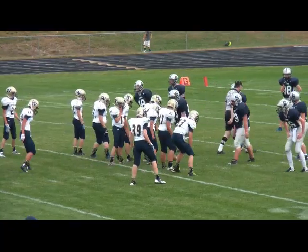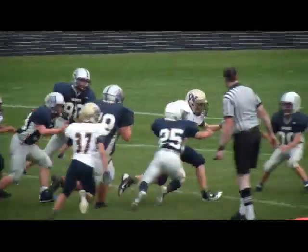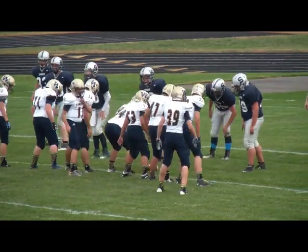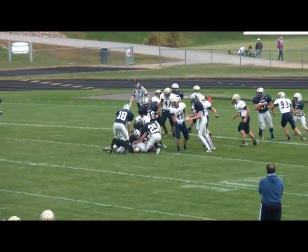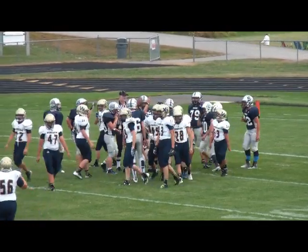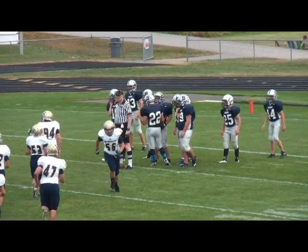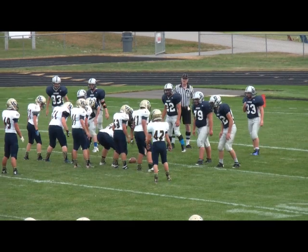Here we go. Second and 4 from the 18. Run by number 39. And it's a first down. Barry Johnson. Okay, it's a first and goal from the 4. Fumble. Fumble on the play. Okay, I still don't know who got the ball. Okay, Windham got the ball, so it's going to be a second and goal from the 5.